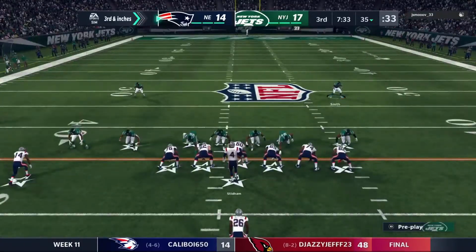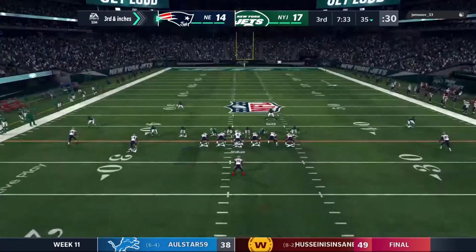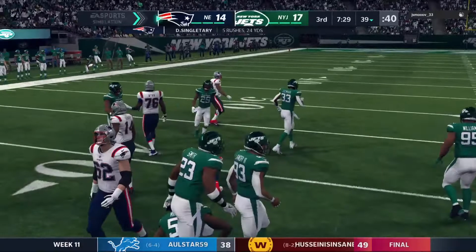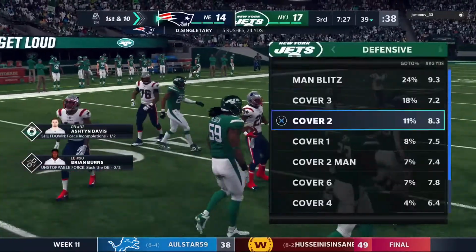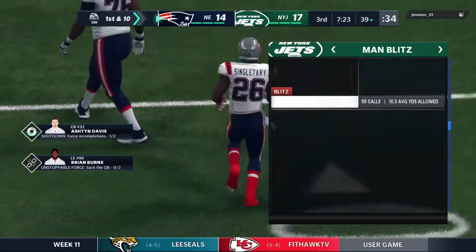An incomplete pass on second down leads us to third and inches. They'll try and run for this with Singletary. And he's got the first before he's brought down at the 39-yard line. They're able to convert with a gain of 4.